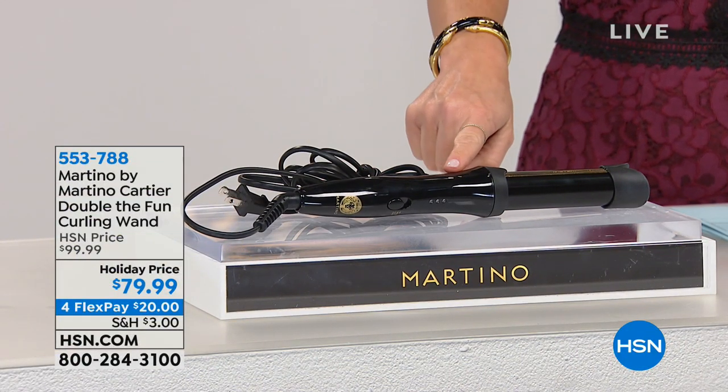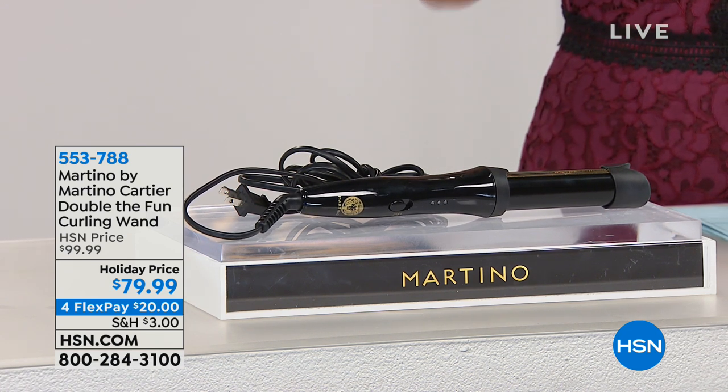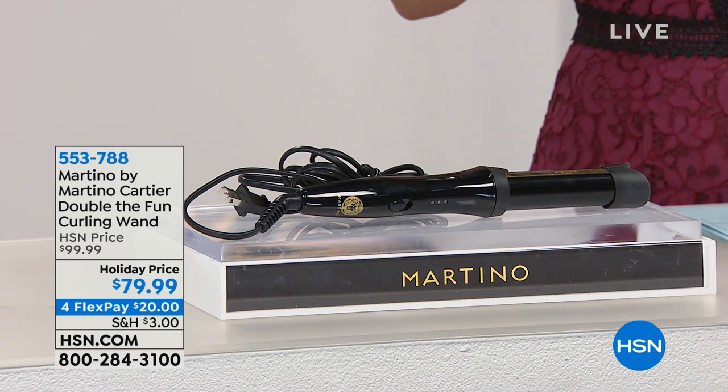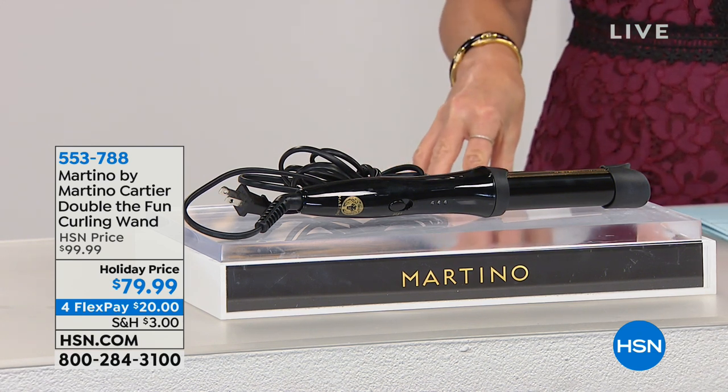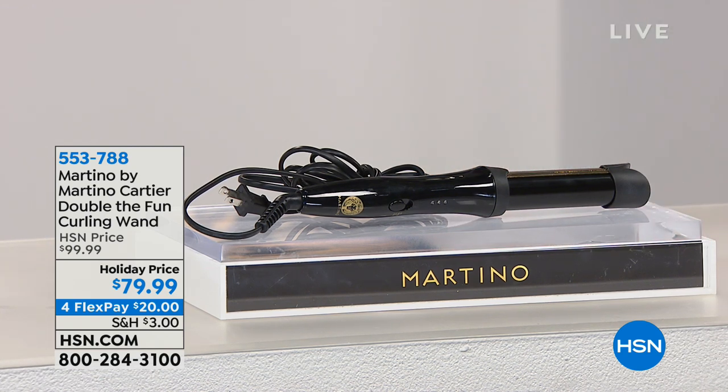Well, I'll tell you, the easiest way to do that is with the Double the Fun curling wand. It always sells out. Look at this price at $79.99. I will point out, if you spend $75 in clearance, you get free shipping and handling. So we'll double check if this falls in this clearance, but then you will get free shipping and handling.